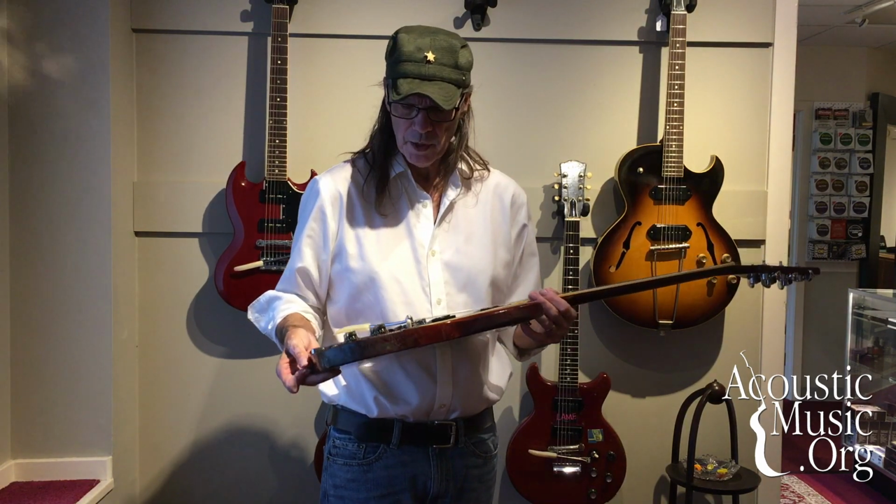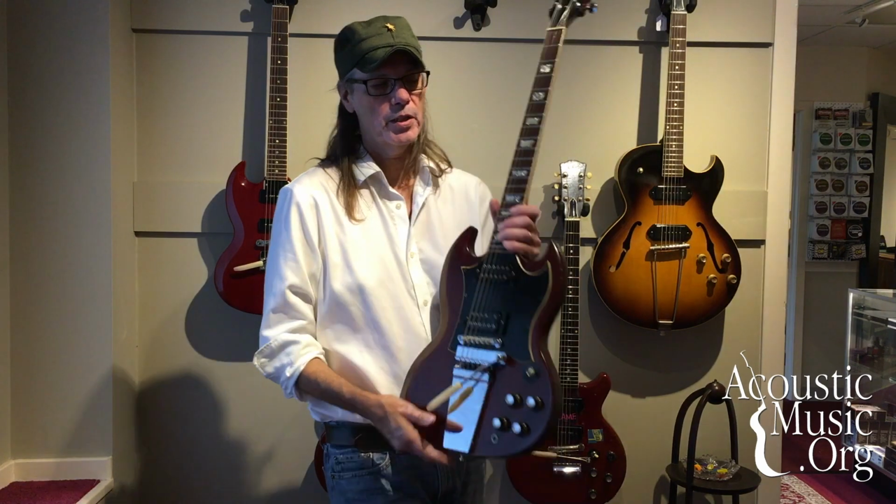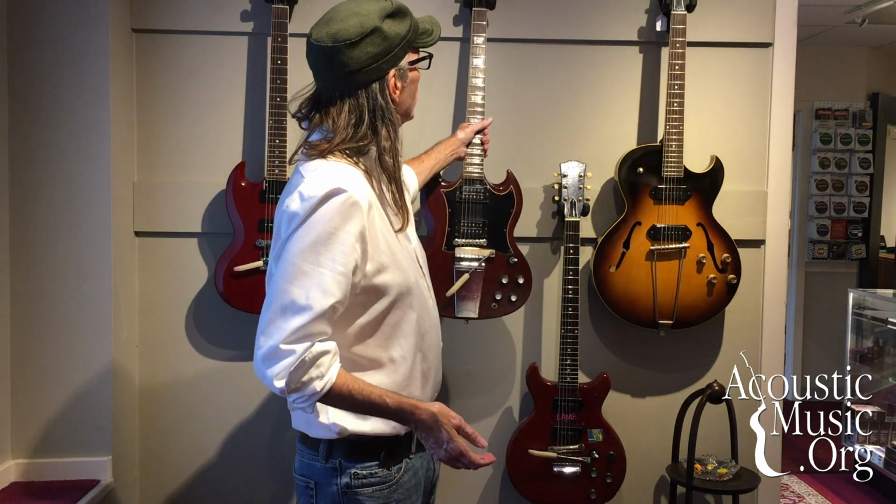The thought I was having about SGs is that Juniors were made as a student or entry-level guitar, and they didn't get a lot of traction with well-known players that I'm aware of until Leslie West stepped on the stage at Woodstock with one. After that, they started getting picked up by a lot of players who realized that there was a lot of tone, a lot of sound you could get out of a Junior. SGs have a little bit of a different connection to players.